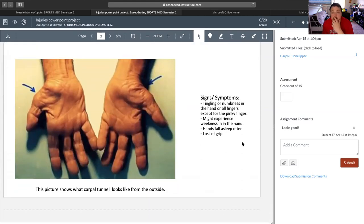So some signs and symptoms that you might be getting from that tightness are a tingling or numbness in the hands or all fingers. Again, this transverse ligament is pushing down on that median nerve, and it can send pain signals up, like a tingling or numbness. It could cause a weakness in the hand. Maybe grip strength isn't quite what it used to be. Your hands fall asleep often, cutting off blood flow. And then, again, loss of grip can happen there.